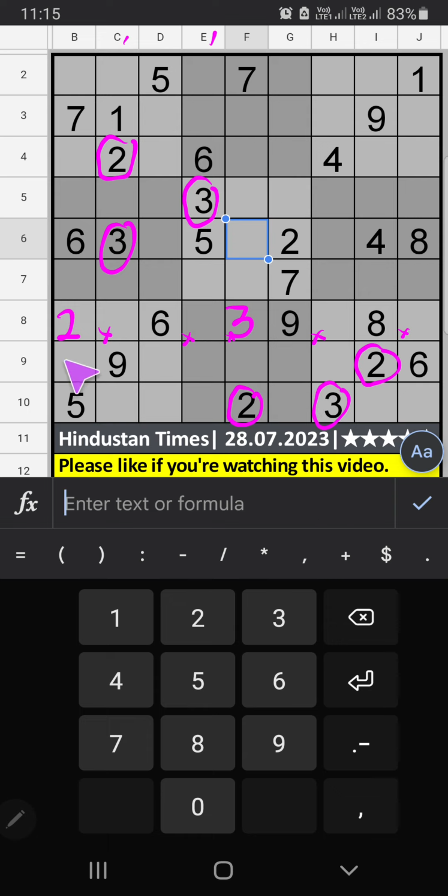Column E and 9th row, we have 6. So 6 can't come in these cells. Then 6 is confirmed here. 9th row, 8th row, we have 9. Column I also we have 9. So 9 can't come in these cells. The 9 is confirmed here.